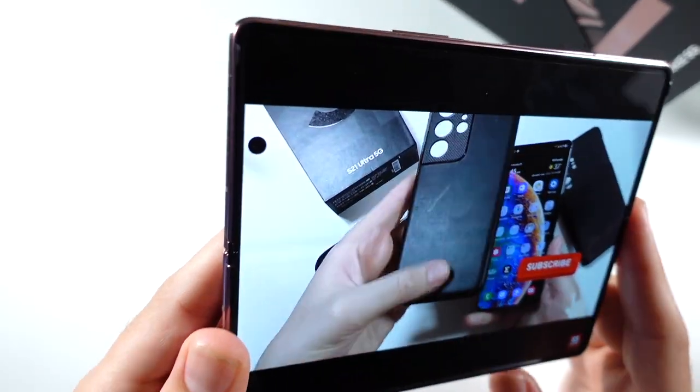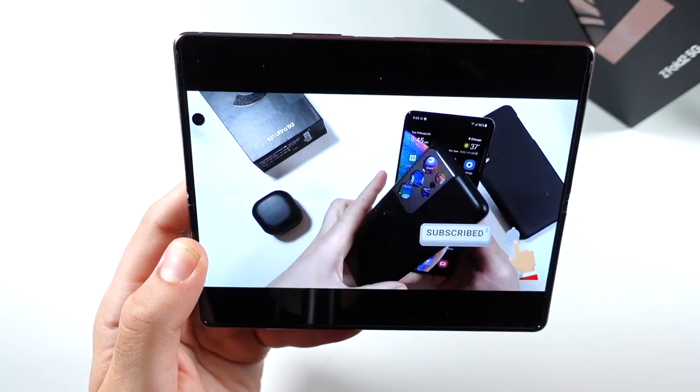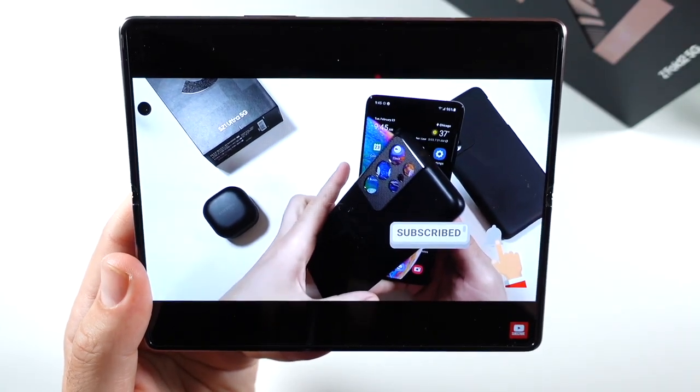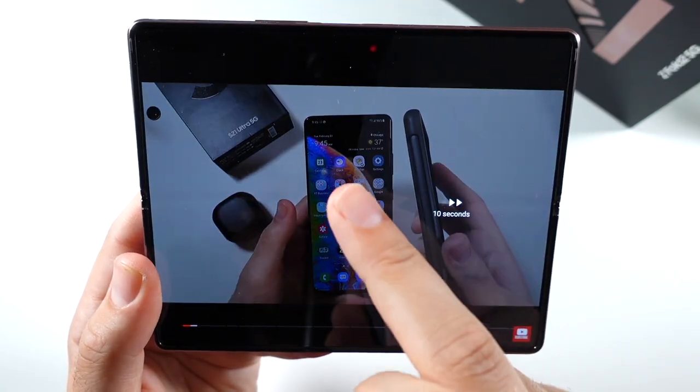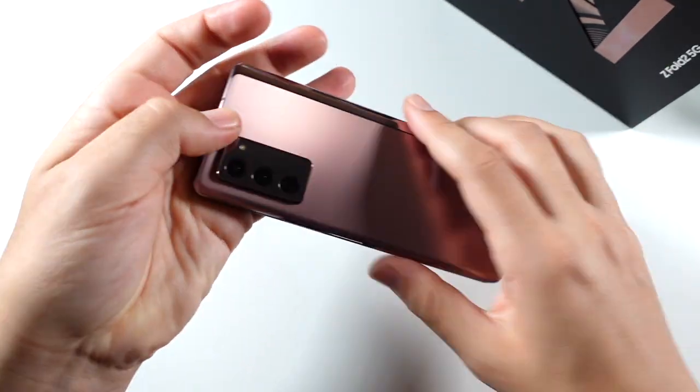You'll see right there, the punch hole is definitely noticeable. I think they're going to go away with that with the Z Fold 3. And you do get these black bars, but it doesn't really take away from how enjoyable it is to watch a massive video that can fold into a phone.